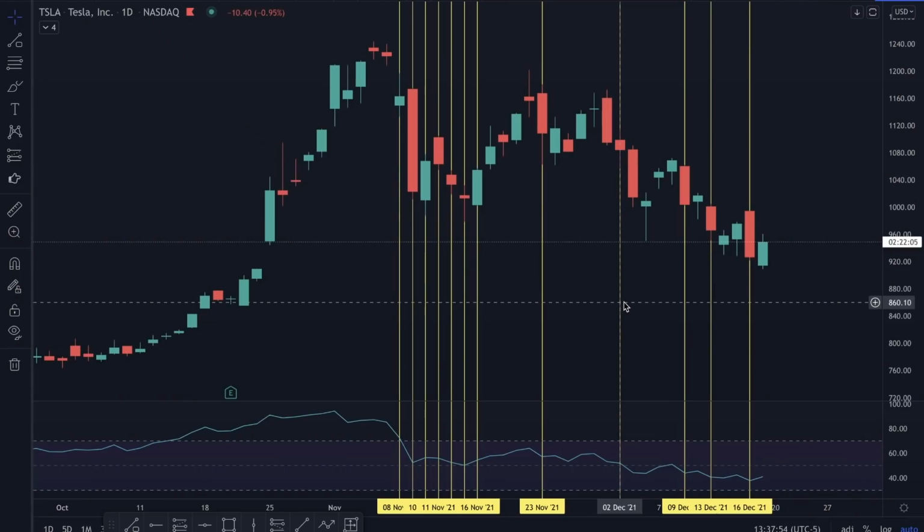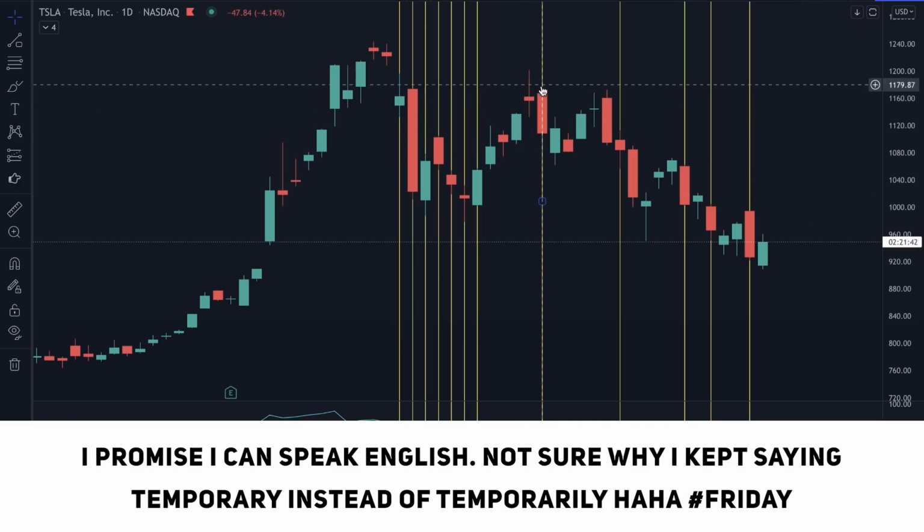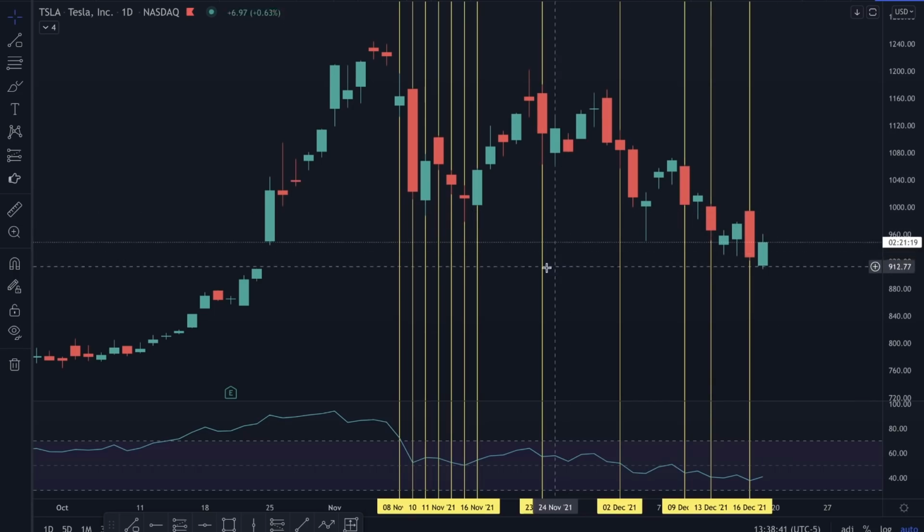But today is Friday, so let's take a quick look at Tesla stock. So these yellow lines are each day that Elon has exercised and sold his shares. It's very, very obvious that from the peak of Tesla stock price, since Elon started selling, there has been this downward pressure. When he stops selling, it's been temporarily alleviated right here, and then he sells, temporarily alleviated, and then he sells. You get it. So if you're somebody that needs visual confirmation, hopefully this helps.